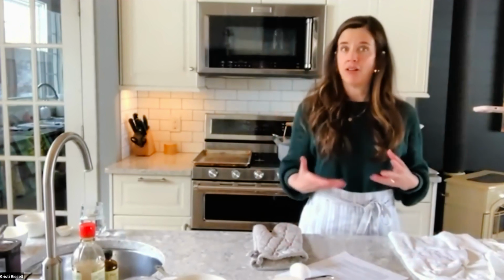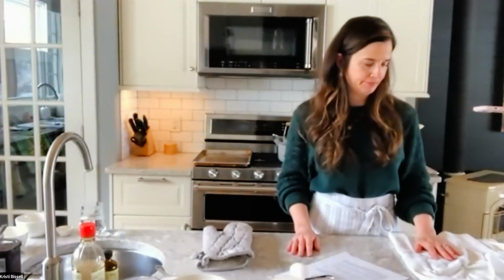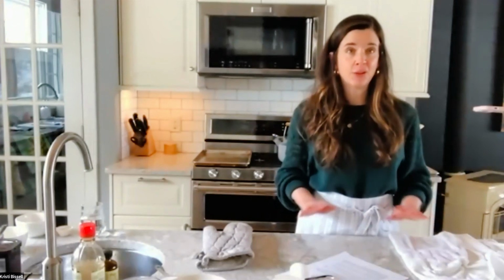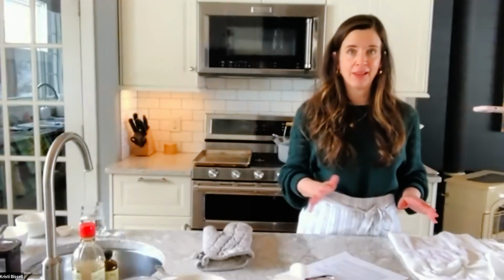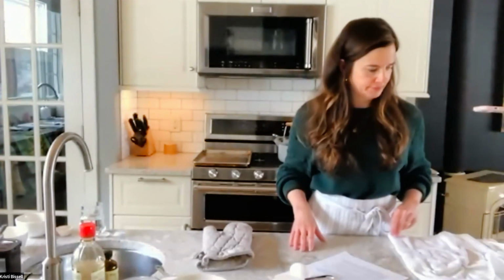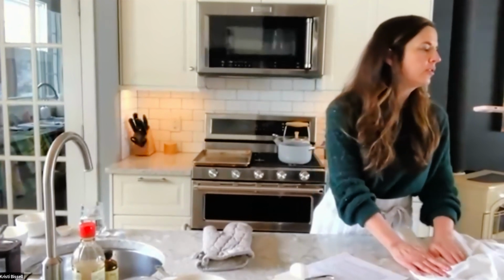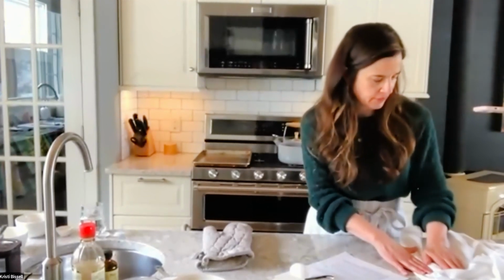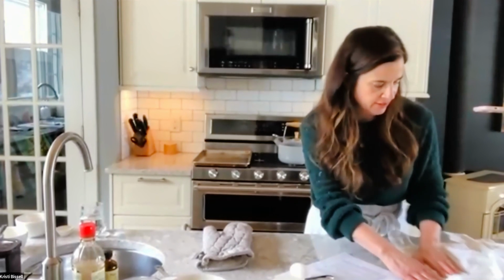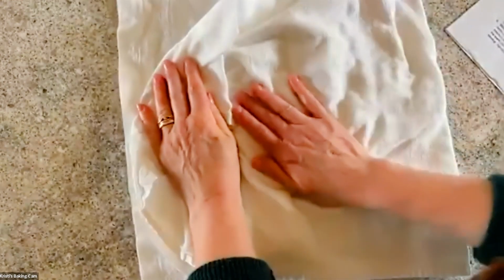And we're not going to get all the skins off. That's almost an impossible task. And that's totally fine. We will grind up some of them and that will be great. But if we can get some of them off, I feel good about that. So I'm going to go ahead and start rubbing. You guys can see this, right? Yes, you can. So I'm rubbing those hazelnuts inside the towel, and that's going to help those skins come off.